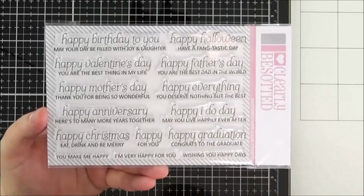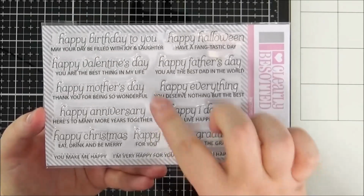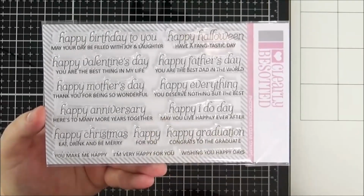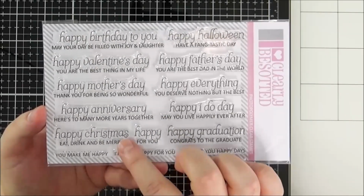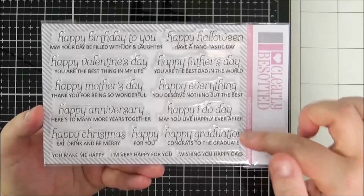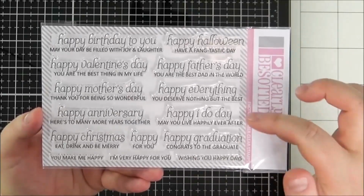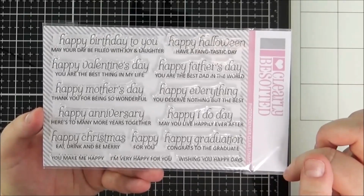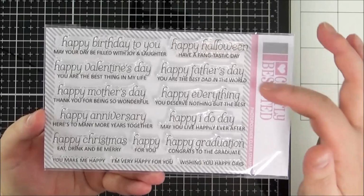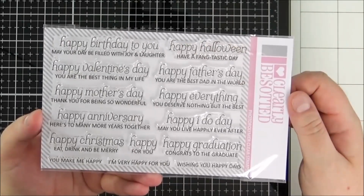Happy Valentine's Day, you are the best thing in my life. Happy Mother's Day, thank you for being so wonderful. Happy anniversary, here's to many more years together. Happy Christmas, eat, drink and be merry. Happy for you. Happy graduation, congrats to the graduate. Happy I Do Day, may you live happily ever after. Happy everything, you deserve nothing but the best. Happy Father's Day, you are the best dad in the world.